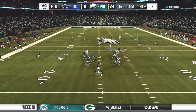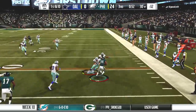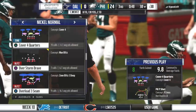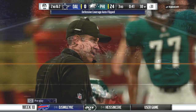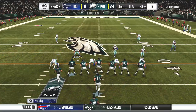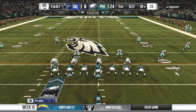Throwing on 1st is Wentz, finding his safety valve here. That's complete, and he'll be brought down shy of the 40 at the 38-yard line. They'll give him 8 on the play, and it'll be a 2nd down. And at his size, he's a smaller back. You can get him to football. He can kind of get lost, make someone miss. It's good for him. Yeah, it's great for him.